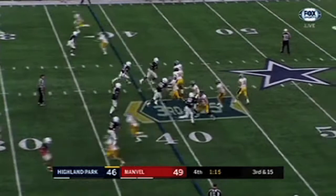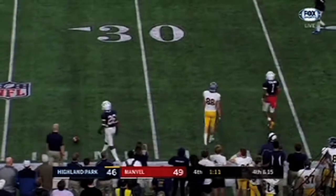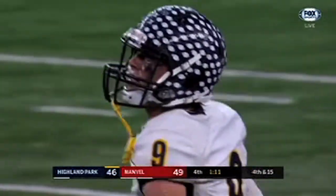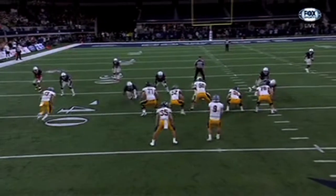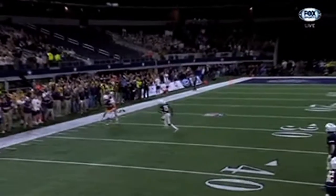On third down, Jones outside, incomplete, look for Sawstead, and there was Sakori Tolds to knock it away, and Highland Park's final hope comes down to a fourth and 15 with 1:11 to go. That's one of the first times, though, that we've seen a defender, Sakori Tolds, come in front of Sawstead. I mean, he did a great job of breaking on the ball. Very good play defensively by Tolles.